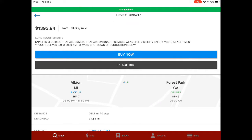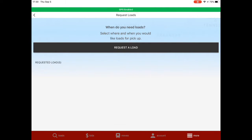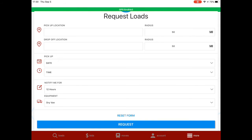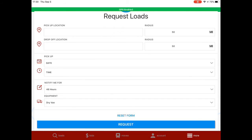The bottom right-hand side of the screen, hit more. Then the second one down, hit request loads. And you guys know what to do from here. Pick up location, Forest Park, Georgia. Drop off wherever you want to go. And that's it. We'll say we want to know, send us notifications for the next 48 hours. Hit request. That's it.